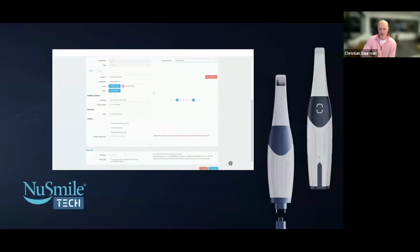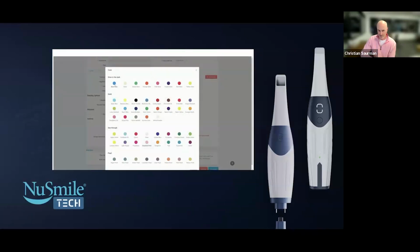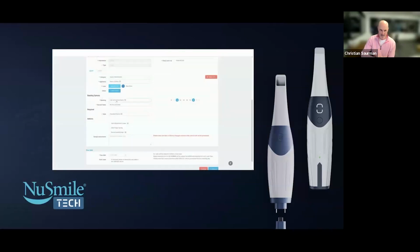As it's rolling through, it's pretty self-explanatory here. You can choose all the different types of appliances that you want, the colors, the stickers. Whether we're indirect banding here, we could choose the different teeth, what other types of attachments you want to put on the appliance, styles of appliances. This happens to be a Nance button. You can hover over, you can see pictures of things, and then due dates.